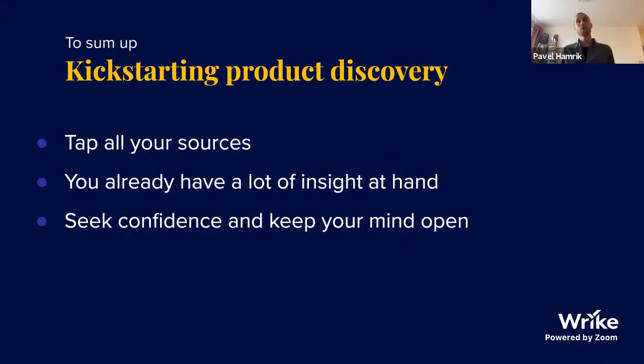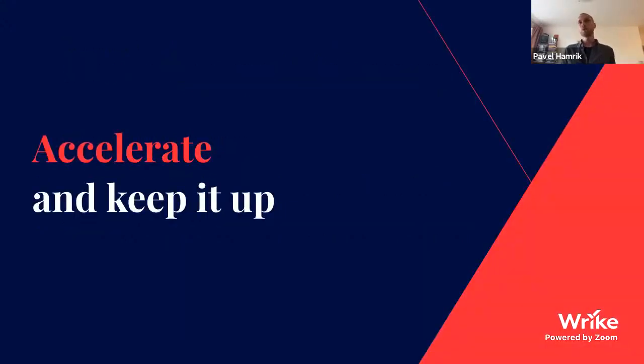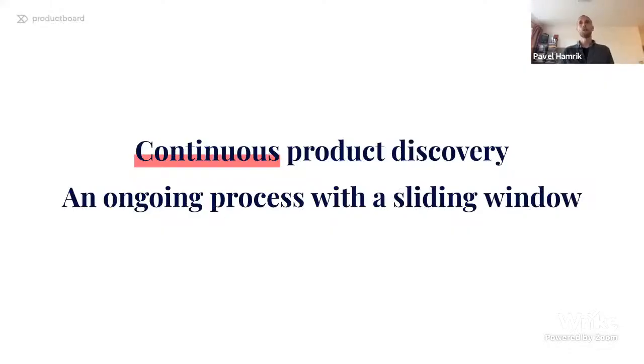So when you start product discovery, to sum up, use all your resources. You already know a lot. You have a lot at your disposal. Seek it, tap it, and build confidence. At the same time, keep your mind open. And then when you have all this, when you've kickstarted your discovery, you have your empowered, involved product team, do it continuously. We talked about it being a process, something you can lean onto.